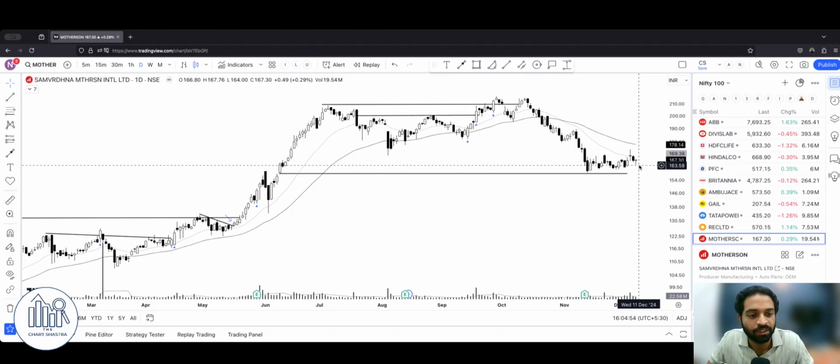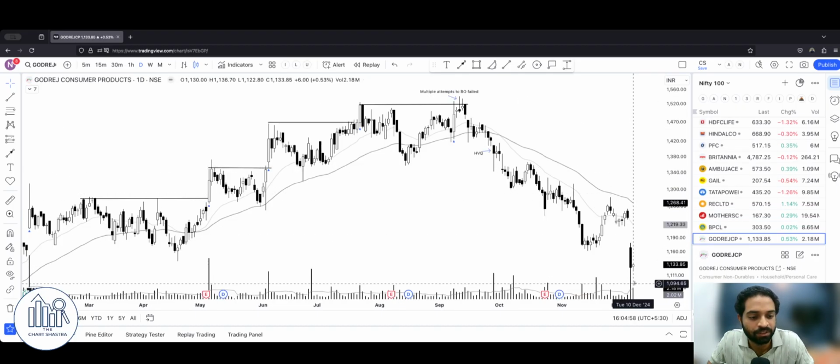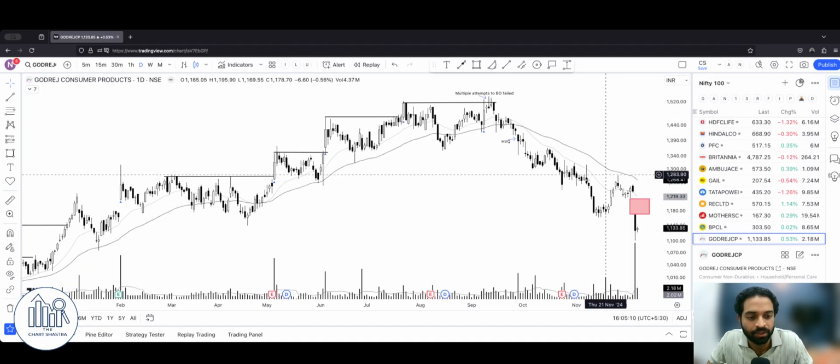Motherson Sumi, again, nothing changed here. BPCL too, nothing fundamentally changed here. Godrej Consumer, it had a disaster yesterday. We could draw a box simply. This is a big red gap, right? See, I don't want that. I mean, I don't like it.